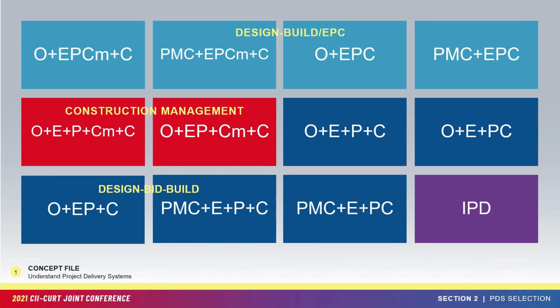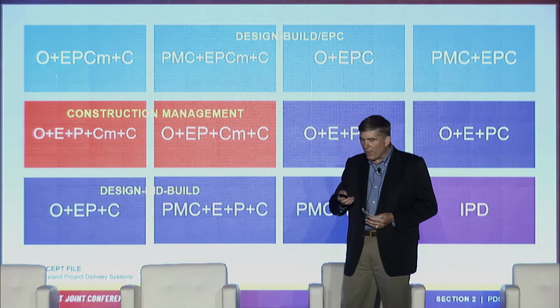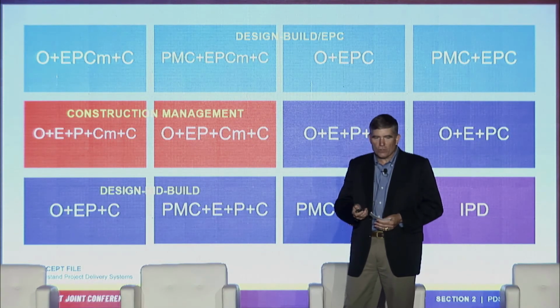And I'm not going to read all these to you, but below that, under design, bid, build, you could see an equation that talks about O plus E plus PC. In other words, the procurement is done by the construction contractor. There's another one, O plus EP plus C, where the procurement is done by the engineering contractor. So you get the point. It'll make more sense if you end up using the tool.